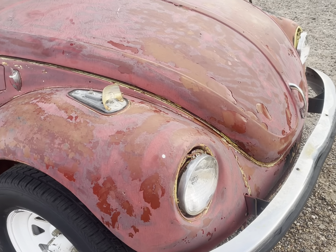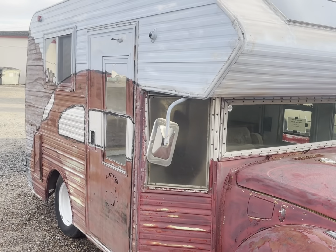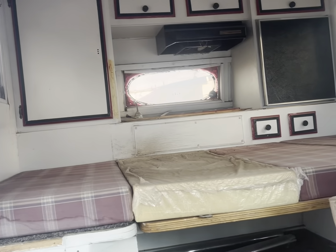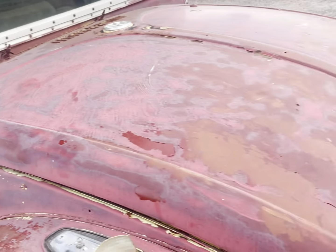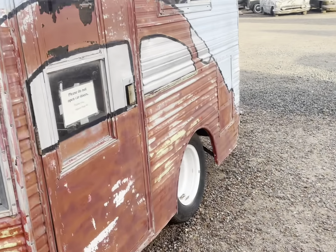All right, guys, anyone who has a Beetle, this is what you gotta do to it to make it roadworthy for the road. Check this thing out. Inside, you can see that they turn it into a camper. Look at all that. You got a stove, you got a sink, bed. Oh yeah, this thing's ready to hit Route 66.